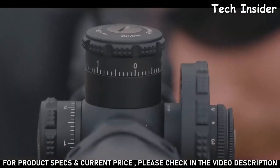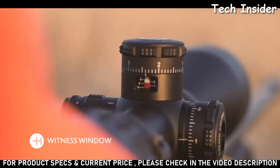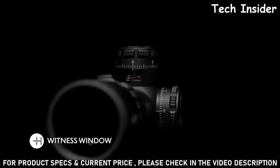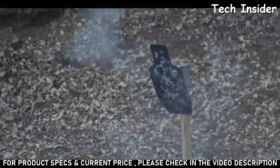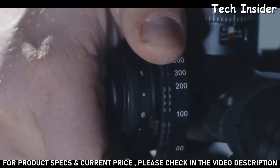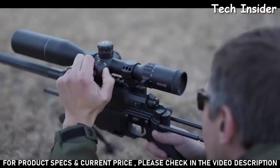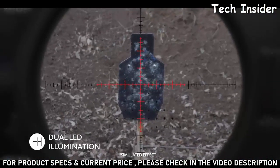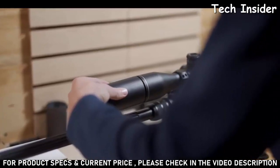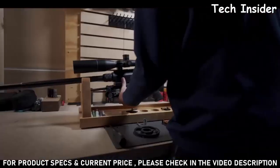Confidence is critical to success. The Sidewinder's locking turrets and witness window helps track turret revolutions at a single glance. Precision focus adjustments can quickly be made as the Sidewinder accommodates parallax-free shooting from 10 yards to infinity. Custom-designed illumination system delivers 6 levels of brightness for optimal reticle visibility in any situation. With a supplied sunshade, indexed matched side wheel, and zoom magnification throw lever, no detail was overlooked.